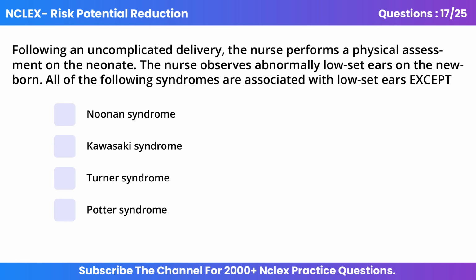Question 17. Following an uncomplicated delivery, the nurse performs a physical assessment on the neonate. The nurse observes abnormally low set ears on the newborn. All of the following syndromes are associated with low set ears except B. Kawasaki syndrome.